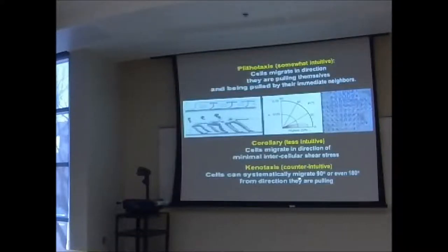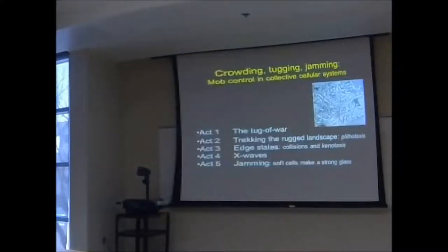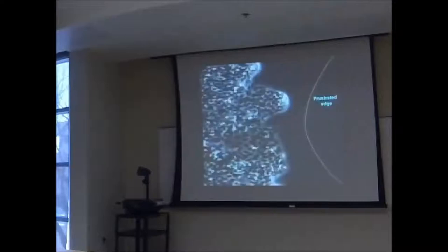This is one. It says the cells systematically migrate 90 degrees or even 180 degrees relative to the direction they're pulling. I'm going to go back to show you how this works. I call it edge states of kinotaxis. So here, again, is our friend, the MDCK cells. And here we did something very clever.